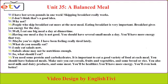Salads alone may not be nutritious enough. So what should I eat? You need some protein and carbohydrates. It is important to eat a good variety of food at each meal. You should have balanced meals. Make sure you eat cereals, fruits, and vegetables, and some bread or rice. You also need milk and dairy products, and some meat. You'll be healthier. You'll have more energy. You'll even look better.